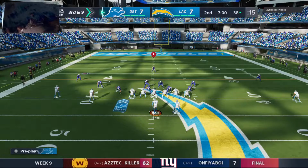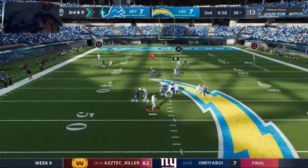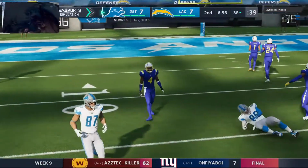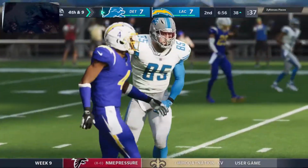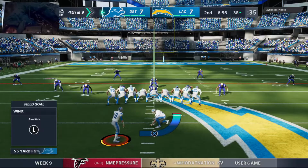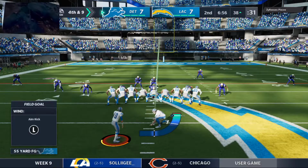This is 3rd down. Now they'll throw here out of the gun. And that will be incomplete. Normally you think the tight end's going to be able to catch the football and handle that contact. But in this case, maybe a little too much target to hit. That one was timed well. Incomplete. Yard attempt.